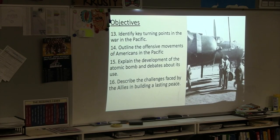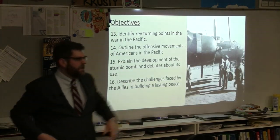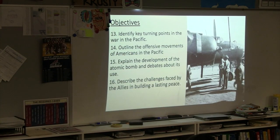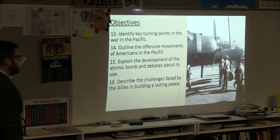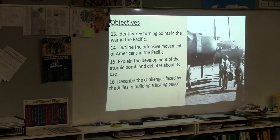Okay. Would somebody like to read number 13, please? Thank you, Scotty. Identify key turning points in the war in the Pacific. Yes, we're going to talk about some turning points in the war today. A turning point is sort of a classic history teacher kind of thing. Like, when does it look like the storyline is progressing one direction? What brings about the change? What's the turning point?